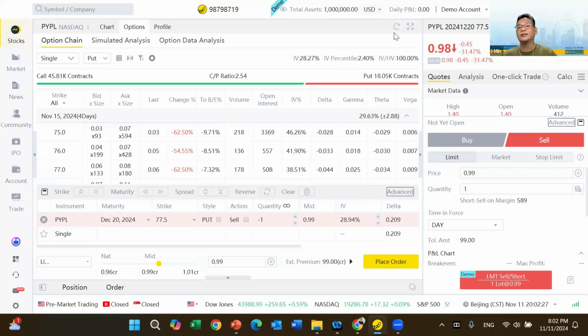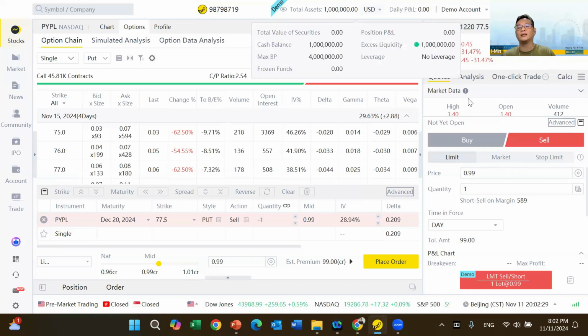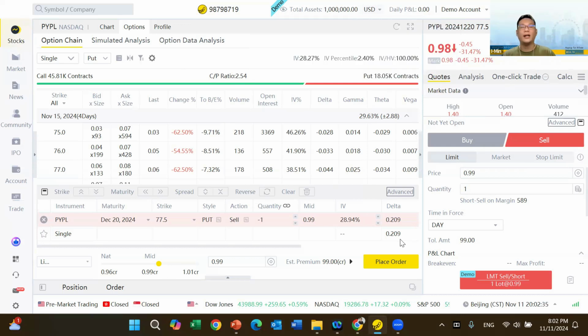So what I do here is this: when I sell, I try to make $1. By the way, this is on US. On US, I try to make $1. Then when I buy back, I try to buy at 30 cents. Then net I would actually make about $70 US, which is about $100 Sing every time I do this. Any questions about the put?